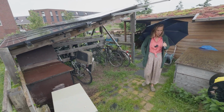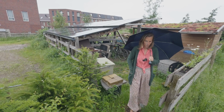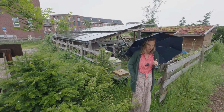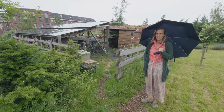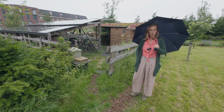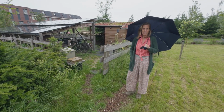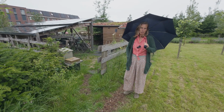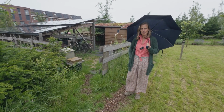And every 2 weeks we have a community meeting to talk about anything, you know, practical stuff, things that need to be done, but also to make sure that we stay connected, because you're all different people and you all have your own different ideas and feelings, so it can be tough sometimes, so you need to be open to communicate.